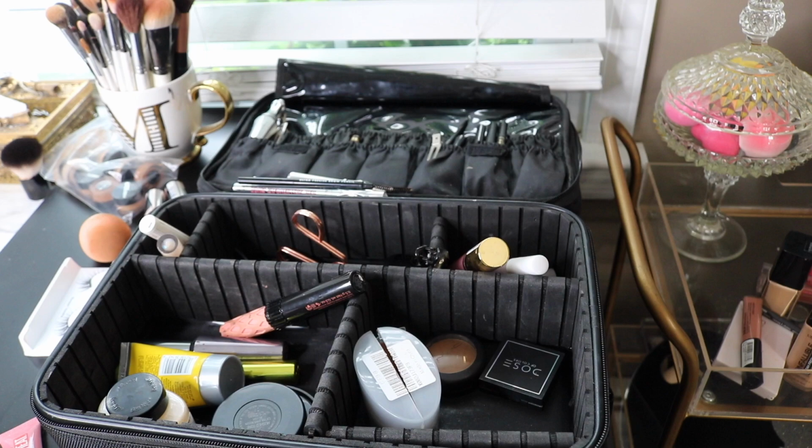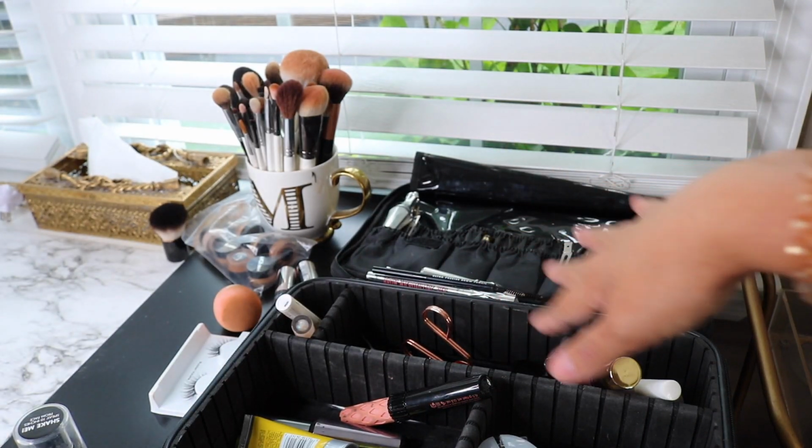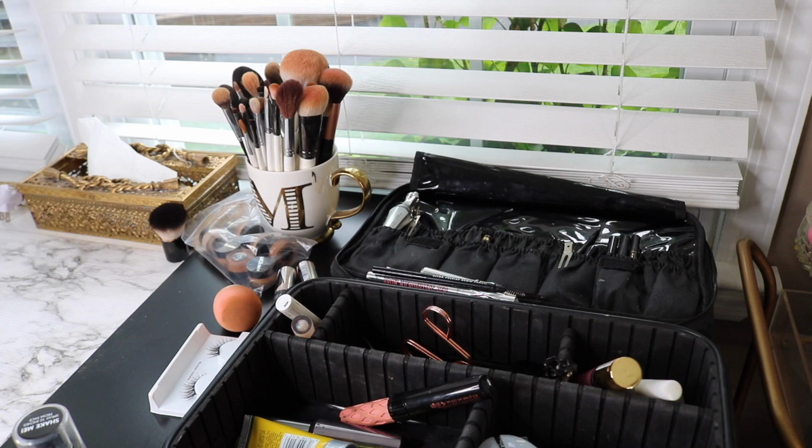So now I'm going to show you what I'm going to put in. As far as my brushes go, those have been my go-to brushes. I don't really know if I'm going to switch them out. I'm just going to clean them. They really need to be cleaned, but I don't think I'm going to switch them out because I've really been enjoying that group of brushes and they just work for me.